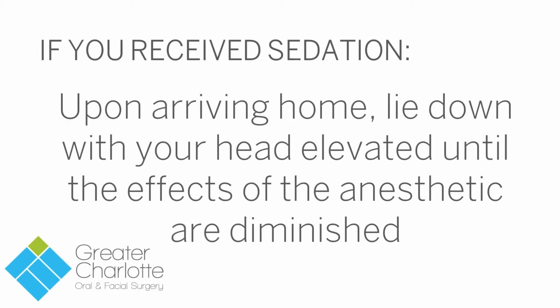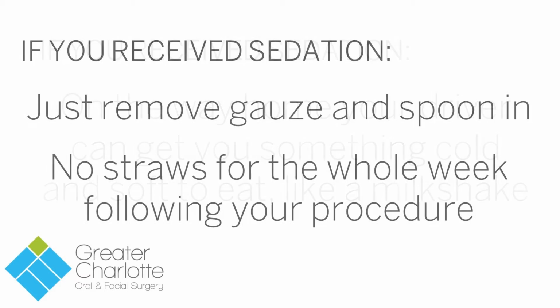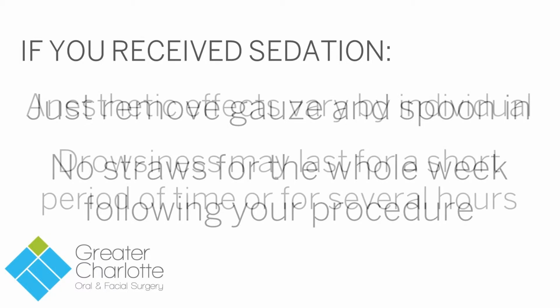If you received sedation, upon arriving home, lie down with your head elevated until the effects of the anesthetic are diminished. On the way home, your driver can get you something cold and soft to eat, like a milkshake. Just remove gauze and spoon in. No straws for the whole week following your procedure.